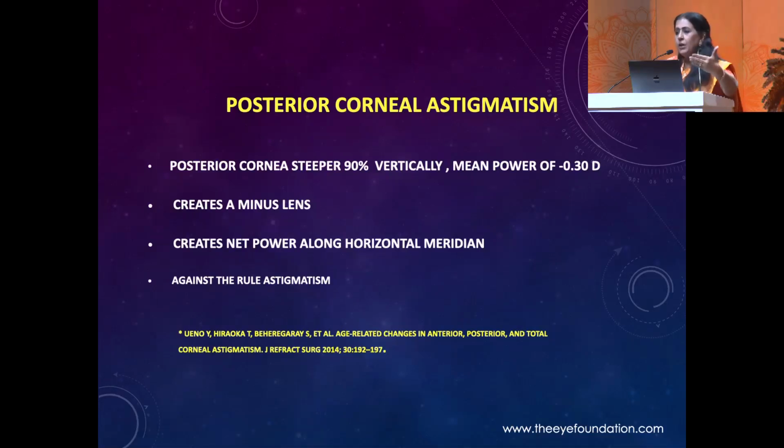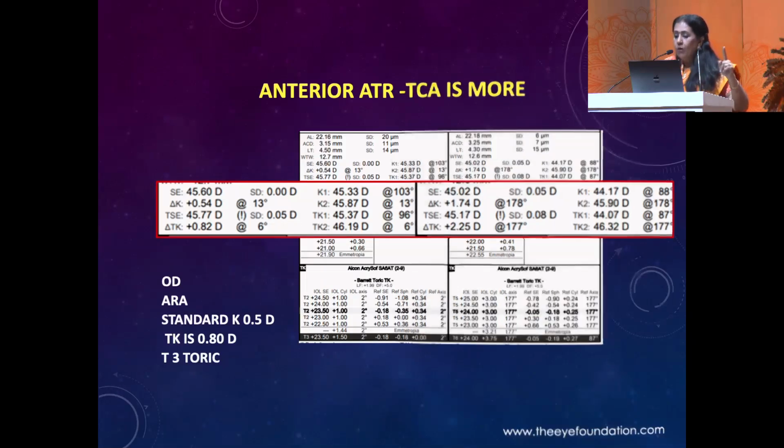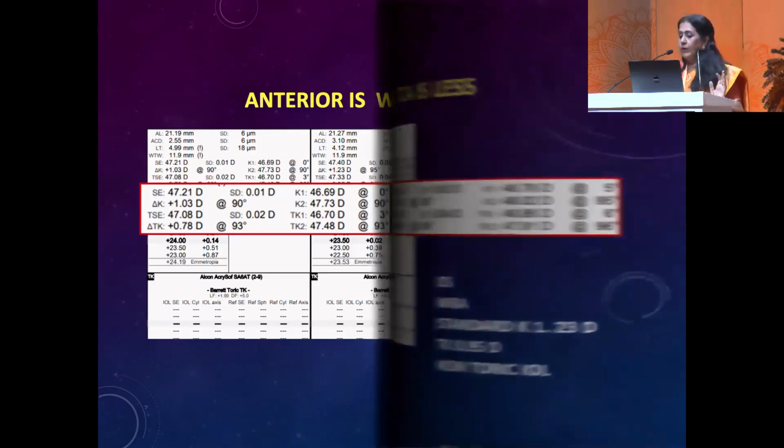But if the posterior cornea is against the rule and the anterior cornea is with the rule, then the total corneal astigmatism is less. So what you see is, if the patient has an against the rule anterior cornea, more often than not, you need a toric IOL even if that astigmatism is a little lesser. But if the anterior cornea is with the rule and the total corneal astigmatism is actually lesser, then no toric is needed.